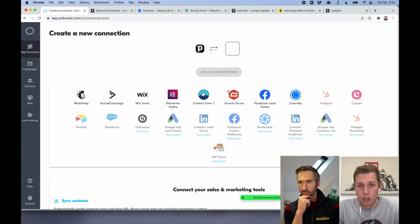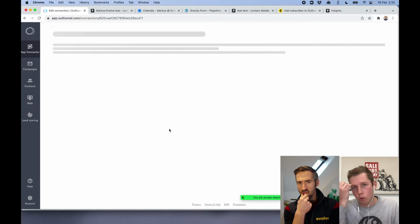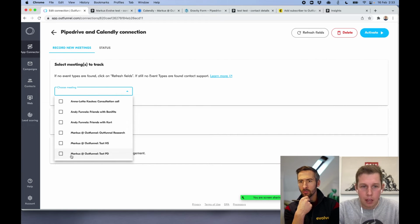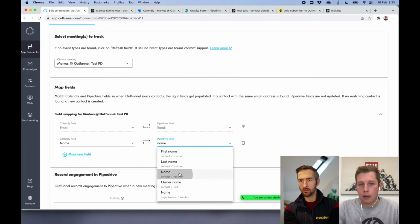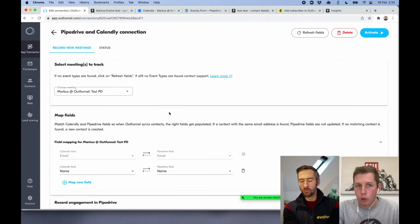And then last but not least, actually one of our most popular connections is Calendly. So when you set up Calendly, it operates much like a form, but instead of forms, you have those meeting types. And in this case, it's connected to our company Calendly. And then I have this test Pipedrive meeting type here. And again, the workflow is the same. You choose the target, you do the field mapping, and then you can choose how to record that engagement over to Pipedrive. Super quick to set up.